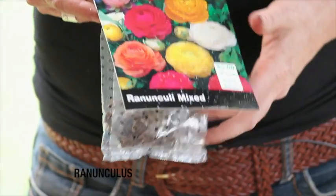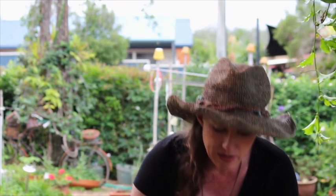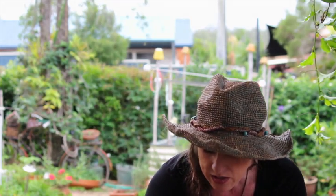Ranunculus, once again, will do quite well in pots or in the ground, but you'll probably only get one season from your ranunculus. They are very pretty, and no different to if you were growing petunias or marigolds or whatever the case may be. Anemones are another one, coming in pinks and blues, purples and whites. They're also very pretty, similar to ranunculus, but you'll probably only get one go out of those as well.